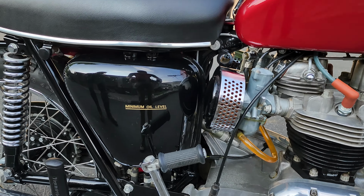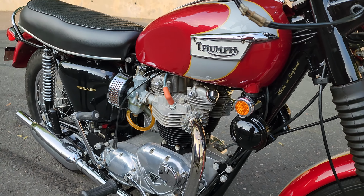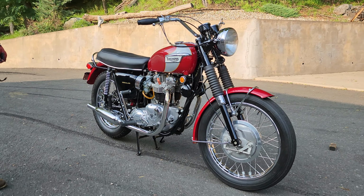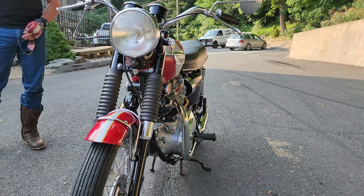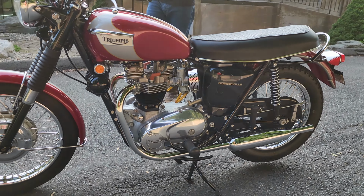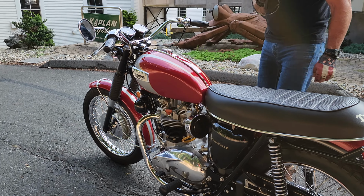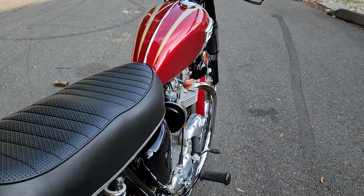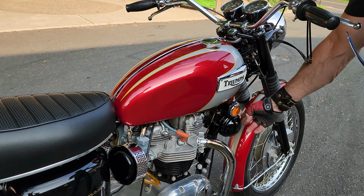It had sat for 5 years, so we did rinse the tank, put fresh fuel in it, clean and adjust the carburetors, changed the oil, just made sure everything was fresh on it, and fired it up. We did order a new set of fuel petcocks and fuel lines for it, because these fuel lines were the ones that were put on it 6 years ago. And we also ordered the correct black spark plug caps and wires. So that's about the only thing we could pick out on here that wasn't proper and correct. It has a period correct set of dual horns that's been installed on it.